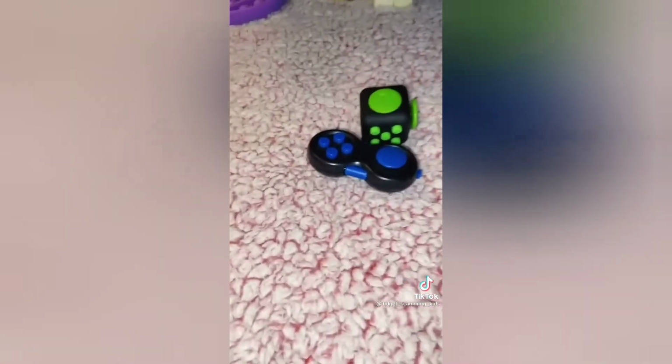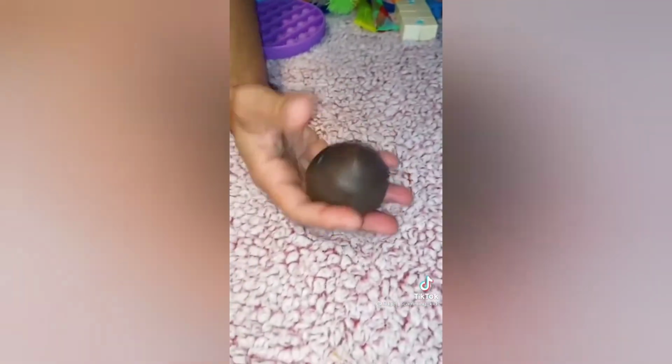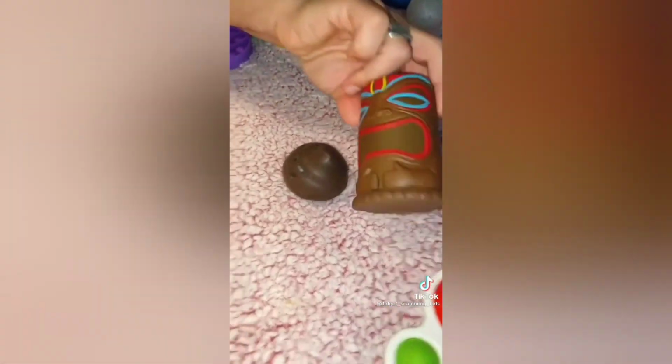Let's go. What about this fidget pad? Throw in a spinner and you got a deal. Spinner. Let's go. Classic poop splatter ball. I'll do this squishy tiki. You got yourself a deal. Yes.